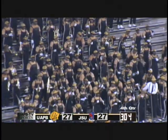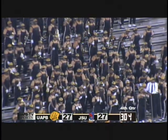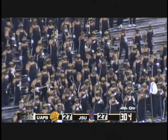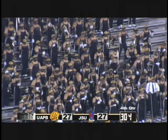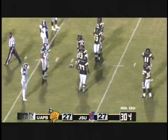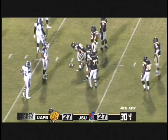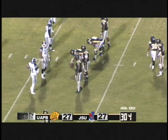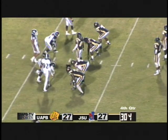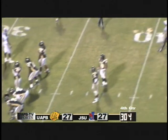30 seconds remaining here, and it has gotten to winning time, to say the least, and the Golden Lions have a golden opportunity here with 30 seconds left, tied at 27. They have a first down and 10, one timeout left, and they are at the Jackson State 33-yard line. And another stoppage in play here with the officials.